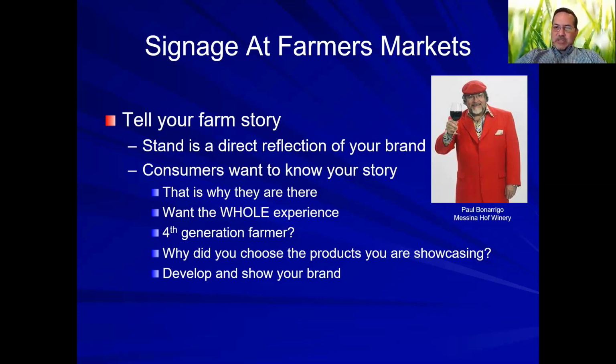Paul even had business cards. You know, he's got his Messina Hoff Winery, Paul Bonarigo, and on the back, he uses it at restaurants to market his product. If he sits down at a restaurant and he looks at the wine list, if there's not a Texas wine on the list, not just Messina Hoff, but a Texas wine, the backside of his business card says, this meal was excellent, but it would have been better if you would have had Texas wine on the menu.